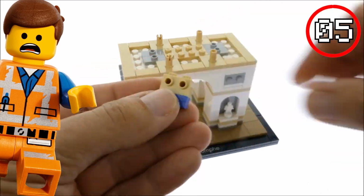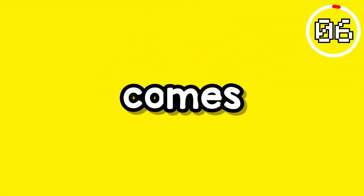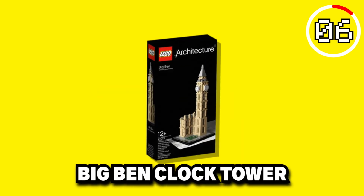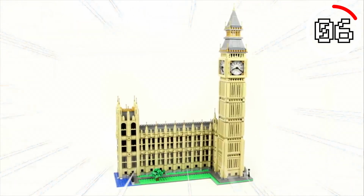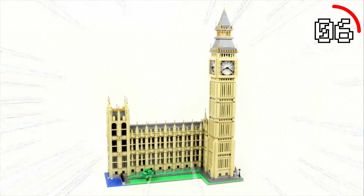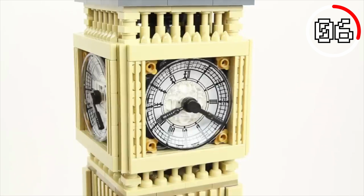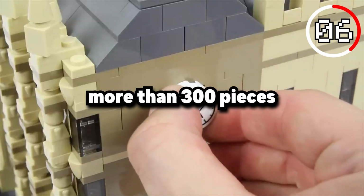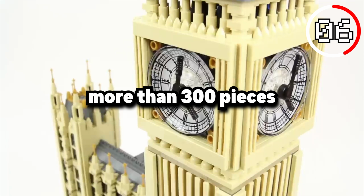so it's even harder to get your hands on it now. Right from the heart of England comes another famous government structure, and this time it is the Big Ben Clock Tower. Combine goth aesthetic with a pinch of historical influence and you get Big Ben. Symbolizing one of England's notorious landmarks, the Big Ben set has more than 300 pieces which combine to form a beautifully erected clock tower and a building attached to it.